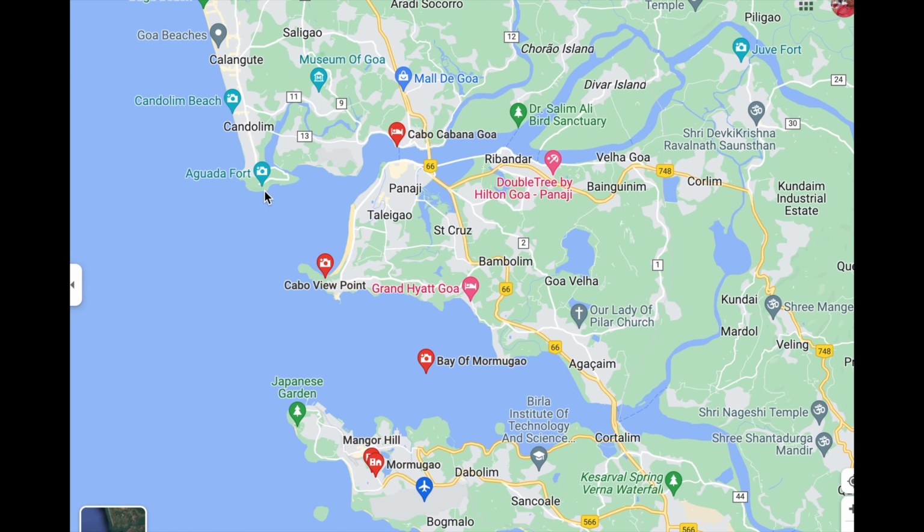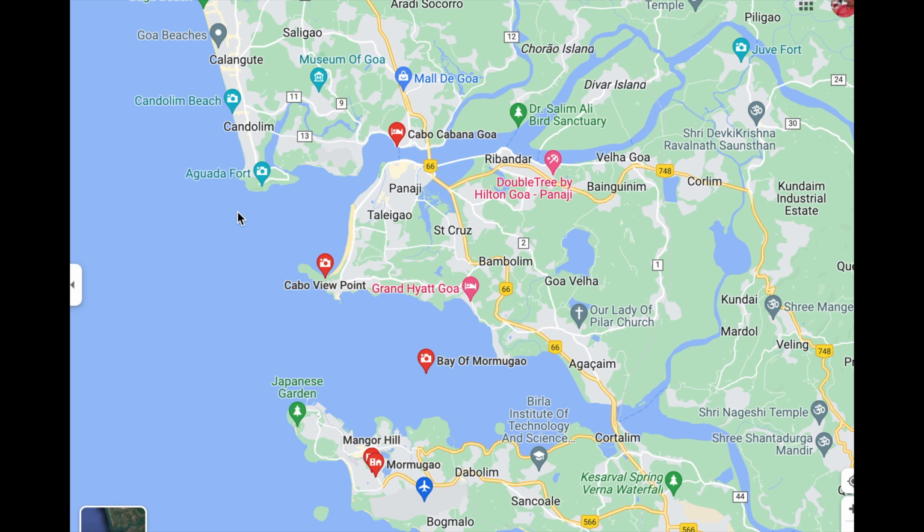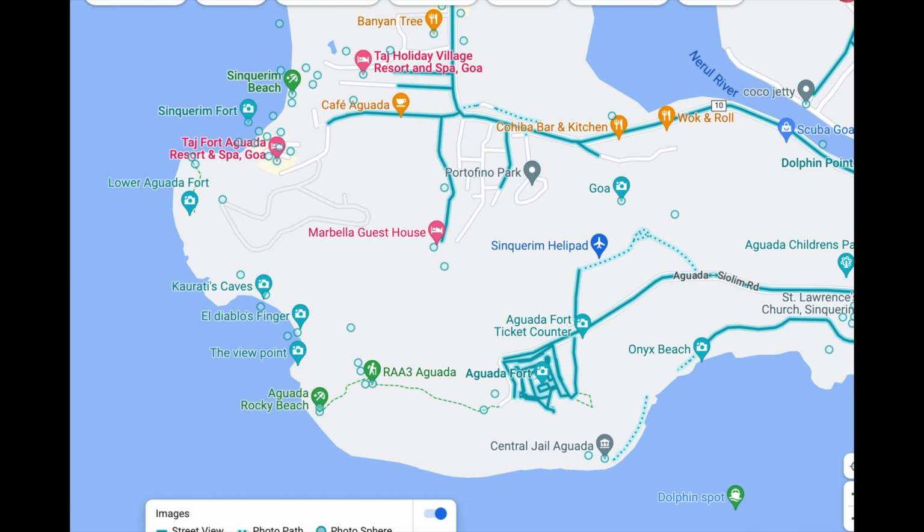Fort Aguada is located at the mouth of the Mandovi River, and together with the fort at Cabo and at Morbogao, these three forts were the strategic defense for Goa in those days. Of the three forts, only Fort Aguada is still preserved up to today. Fort Aguada was constructed in two segments. The upper fort on the hill where water was collected and stored, and the lower fort at Sinkarim Beach where ships used to berth and then were filled up with fresh water for their travel.